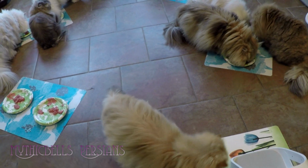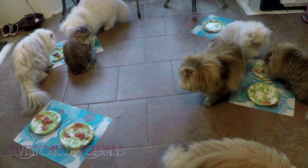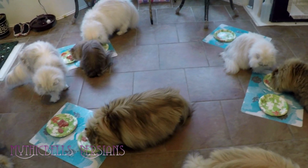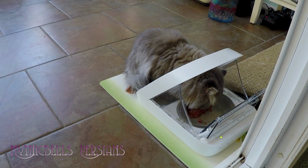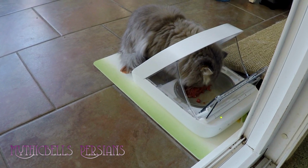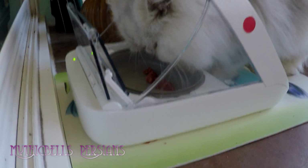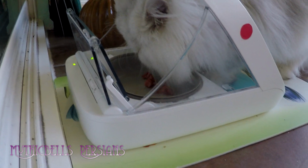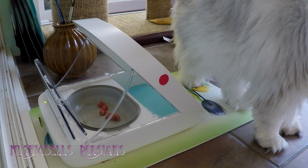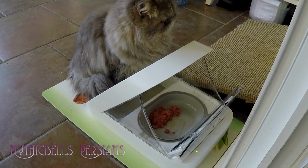Here they are first thing in the morning. Feed them all together. All the cats have access to all the food, including a little bit of food that I place in both feeders. When that food is all consumed, then I pick up the communal food that's out in the middle of the floor and add a little additional food in the feeders and set the lids so that they will be opening and closing depending on the cat who's programmed to do so.